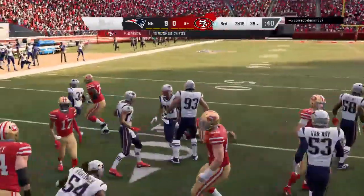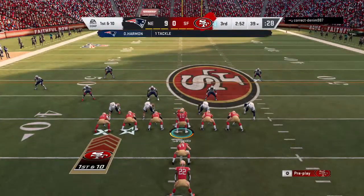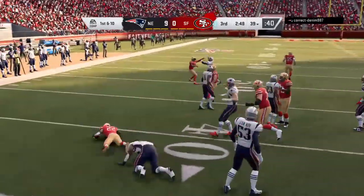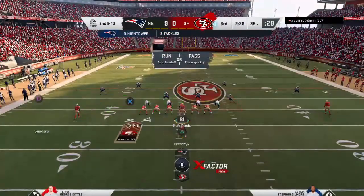And he gets this one just shy of the 40. They'll mark him down at the 39. A gain of 10 and a 49er first down. Here's a handoff left side to Breida. And they're going to stop him right at the line of scrimmage. Just no cutback lane to be found whatsoever. 2nd and 10.